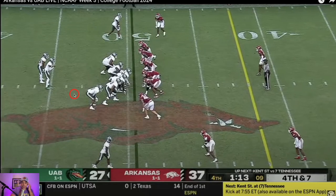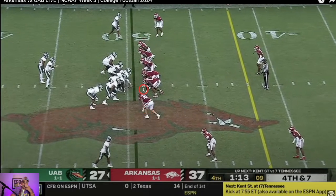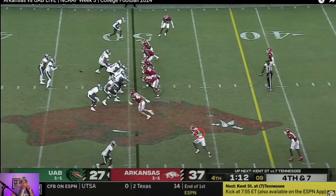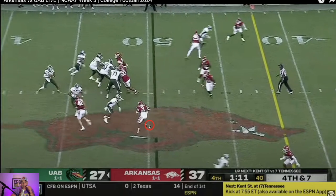Huge. All right, 4th and 7, game on the line. God, I love this call right here by T. Will. I really do. Okay? You know this is going to be a longer developing play if you're trying to run, making sure all your routes are past the sticks. So there is extra value in bringing a second level pressure that is really hard to pick up, okay?